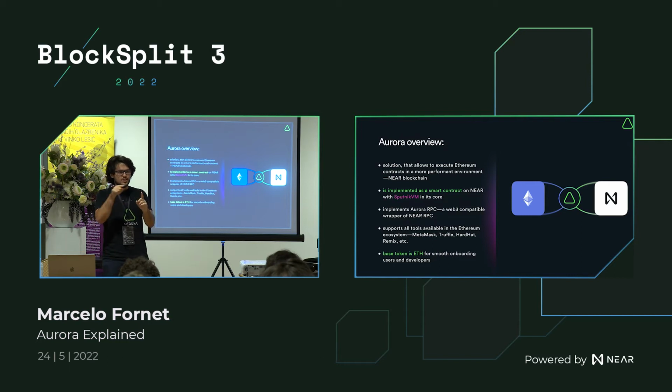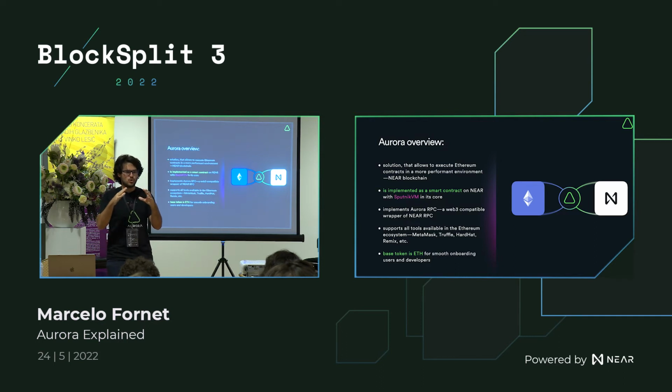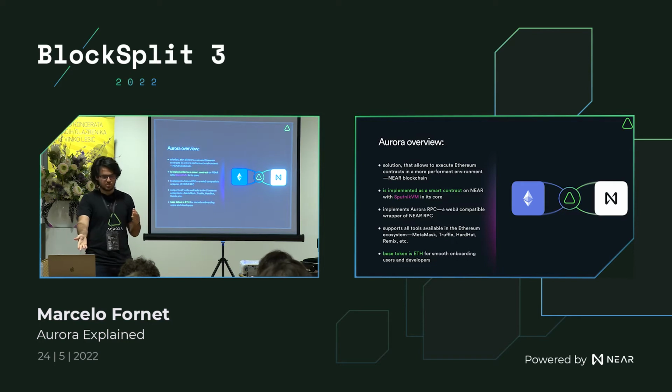And whatever is executed inside of Aurora can be seen as a single Near transaction, like no cross-contract call is made. There are just internal executions, so we can revert everything if required, exactly the same as you would do on Ethereum, right? So we mentioned Sputnik VM. This is currently the virtual machine we're using.